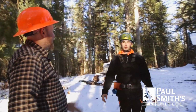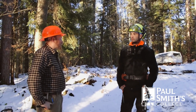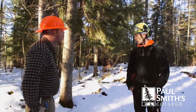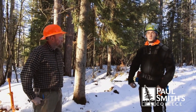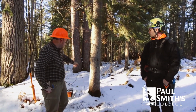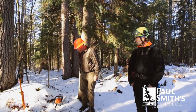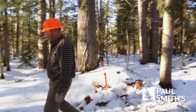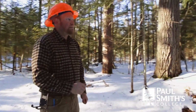All right, so now that we have the top of the tree marked out, it's time to find our escape route here. So where's the ideal spot for our escape route? Ideally, we like to go 45 degrees in either direction of the target, one way or the other. Okay, so off our back cut here at 45 degrees, and then we can just simply pace it out. I've got a nice 5-foot pace, so 5, 10, 15 feet. This will be our safety zone for that escape route.